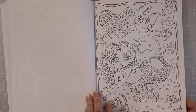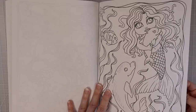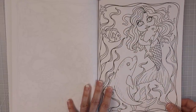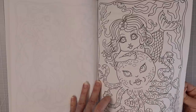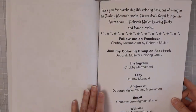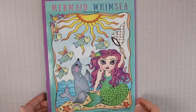That was most of the reason I made that video yesterday, because it happens to everybody. And if you go into your pages without a plan and you don't know exactly what you want to color, then you're just not going to want to color. The video will definitely be linked up in the upper right hand corner, because there was so much helpful information in that video. This one was Mermaid Whimsea by Deborah Muller. I really love that book.